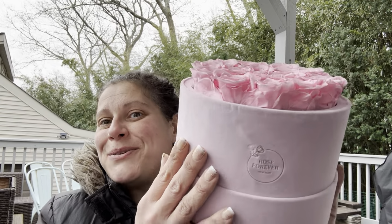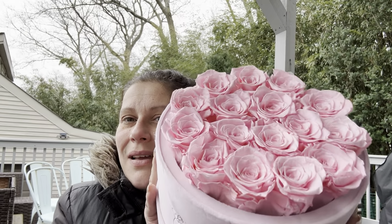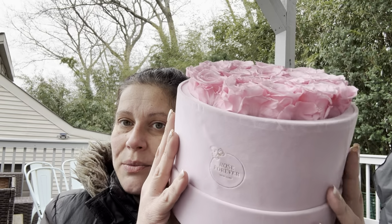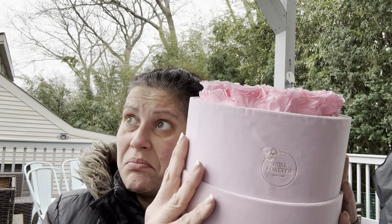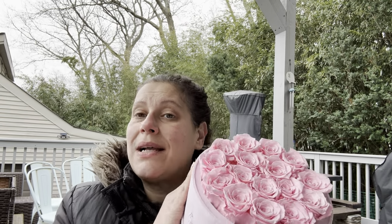And I'm still not done. There's more I don't have just in terms of boxes, forget colors. But I thought this was the most beautiful, romantic, girly, just absolutely beautiful. I gotta say, these smell more like rose than my other ones. They may have changed their preservation process. These definitely smell like roses, which is one of the first times I've experienced that. But look how gorgeous. They will not die.